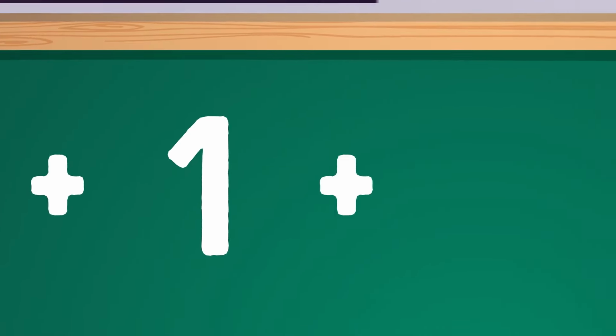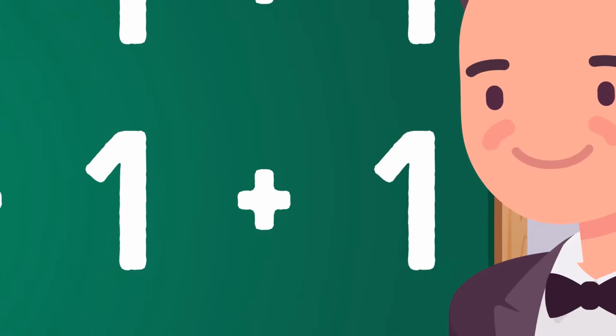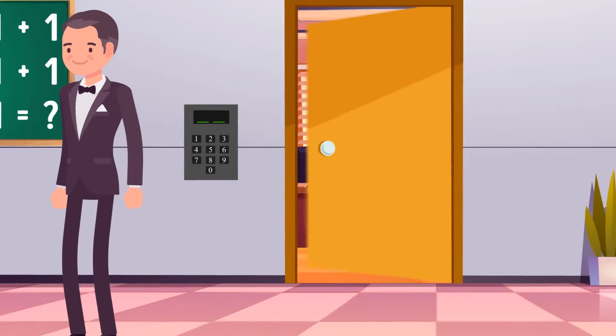1 plus 1 plus 1 plus 1 plus 1, 1 plus 1 plus 1 plus 1 plus 1, 1 plus 1 times 0 plus 1 equals... As soon as he punches in the code, the door opens. What is the correct number?